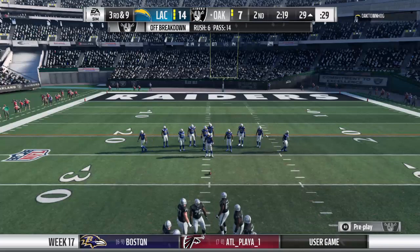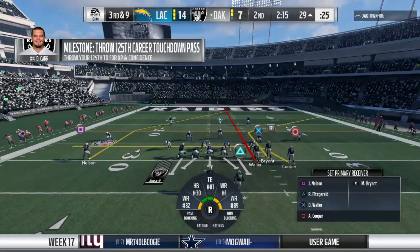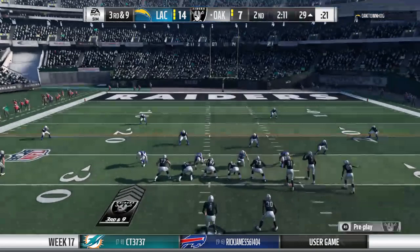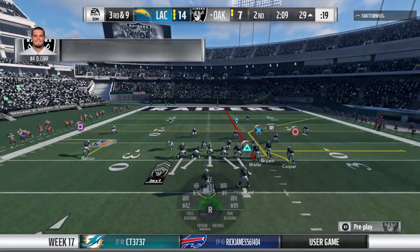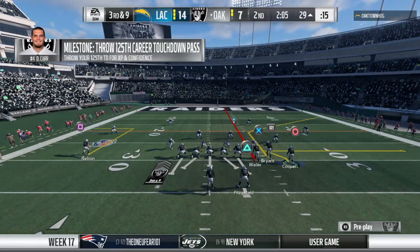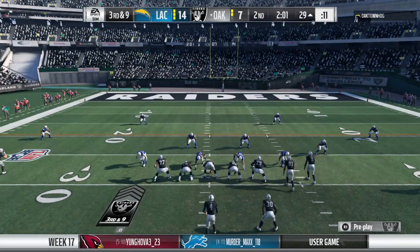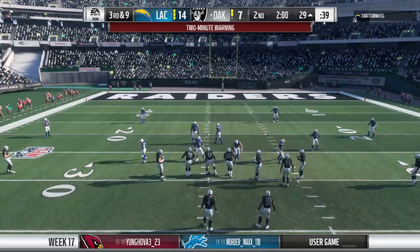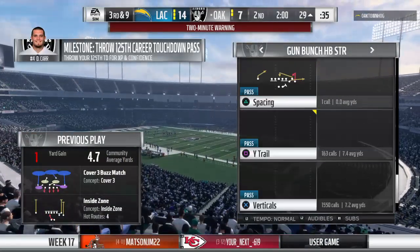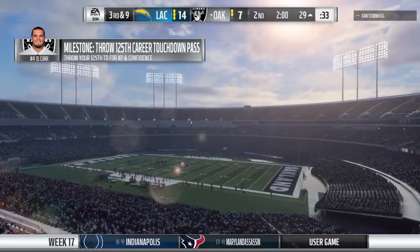The Raiders on 3rd down. They've been good, 3 for 4 thus far. This is 3rd and 9 to go here in the first half. We'll come back to Oakland after this.